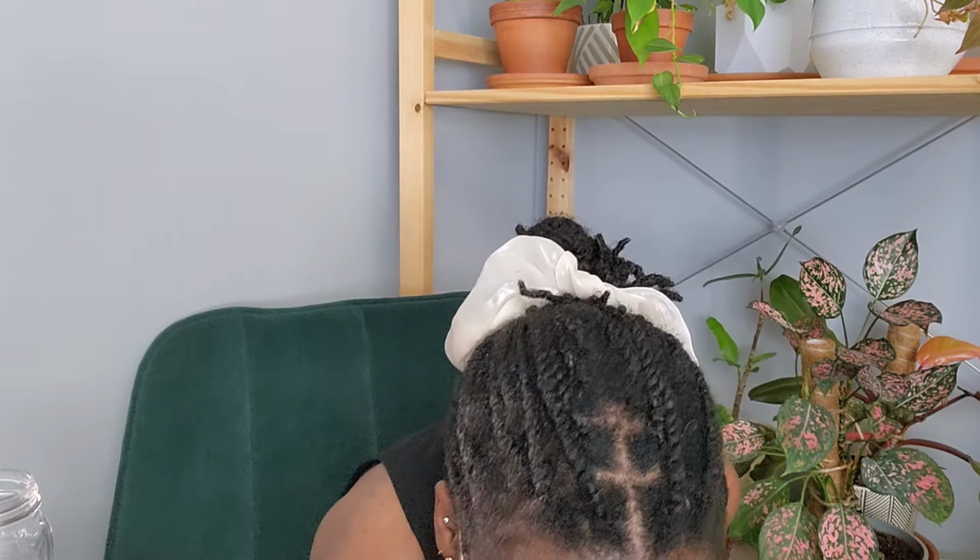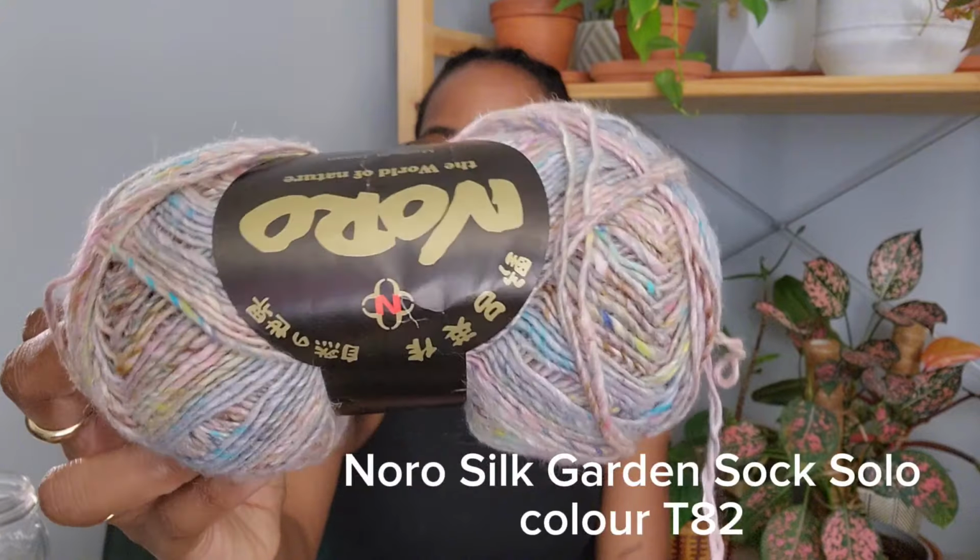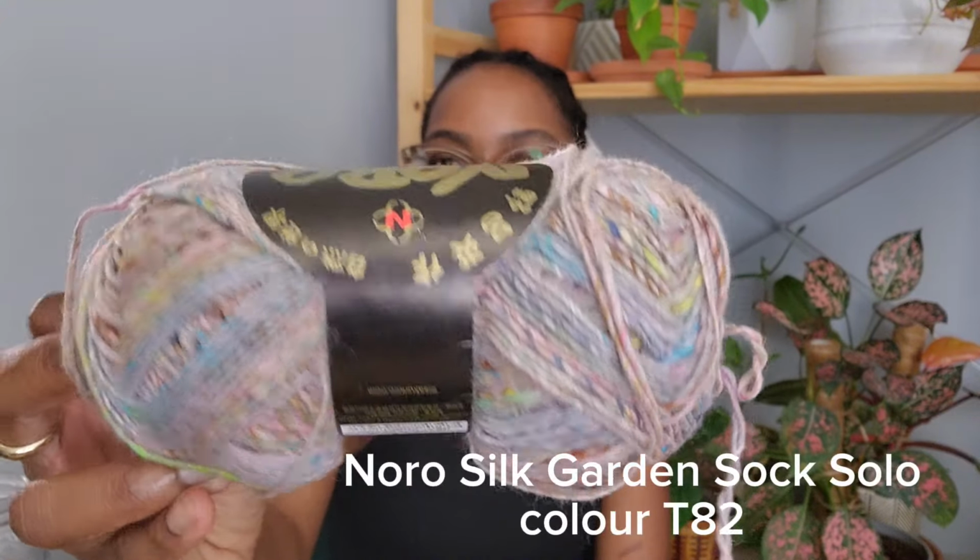I'll show the yarn first. So this was the other purchase that I made during my trip to Japan. This is the Noro Silk Garden Sock Solo in the color T82. I bought this yarn during my trip from that same yarn shop in Osaka, and I knew that I wanted to make a stockinette sweater. I bought 5 balls, I think, of this. That should be enough. We'll find out, but I think that should be enough.